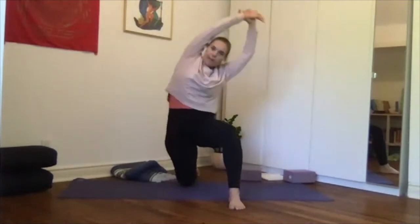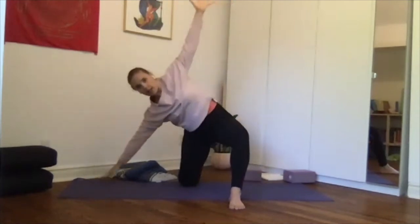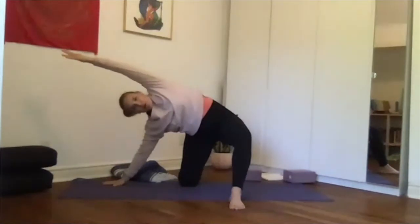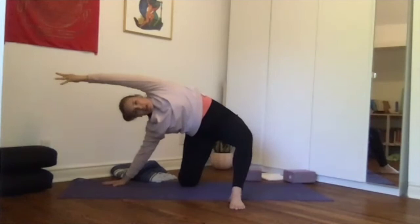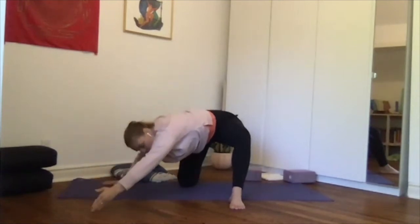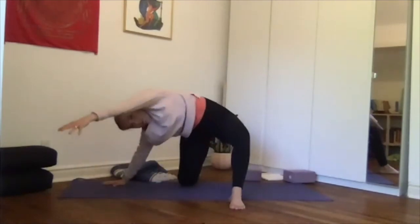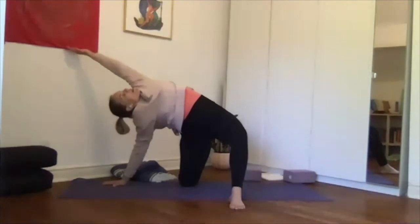And then we're gonna come back up to center. Exhale, take the left hand out to the side in line with the left knee and start to reach that right arm up and over. Good, so trying to keep the legs where they are as you lengthen now through that side body. And then exhale, start to bring the fingertips towards the floor, really go out on a diagonal. And then we're gonna inhale, rotate through the rib cage, start to open the chest, open that armpit, reach way back behind you.